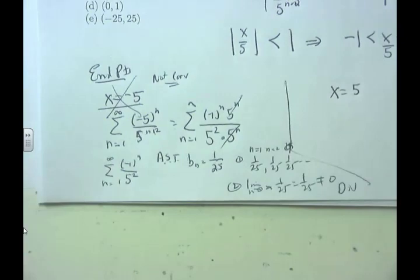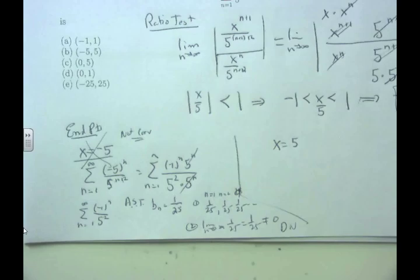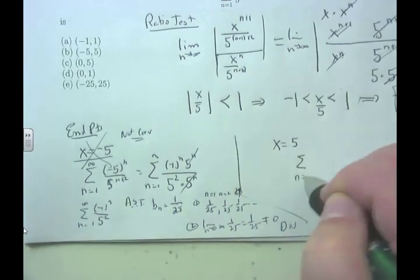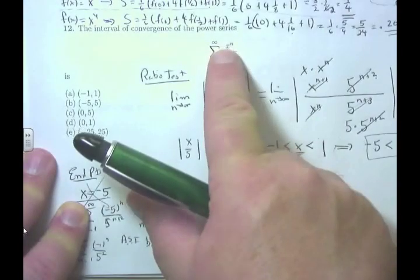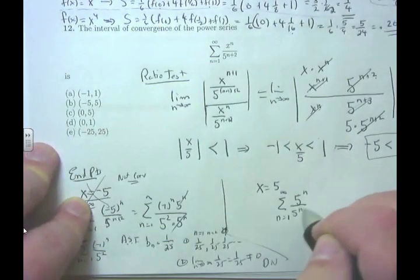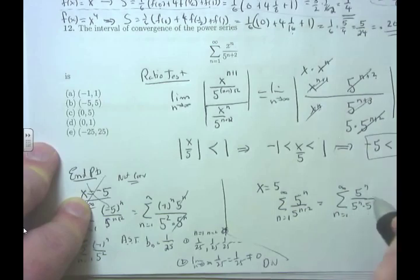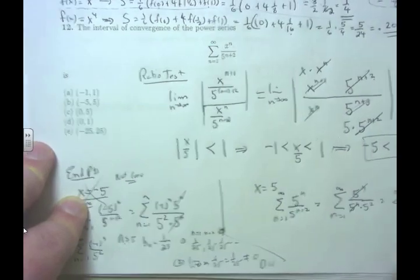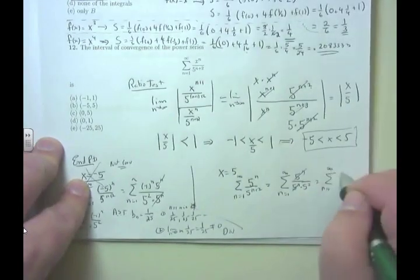Now if I plug in n as 5, check this endpoint. I get the sum as n goes from 1 to infinity of, remember, you're plugging 5 into x right here. There's my x. So that'll be 5 to the n over 5 to the n plus 2. But when you clean them up, the n's end up canceling. This is 5 to the n over 5 to the n times 5 squared. They cancel. You get the same series as before, except one side alternates, one side doesn't. This is the sum to infinity of 1 over 25.